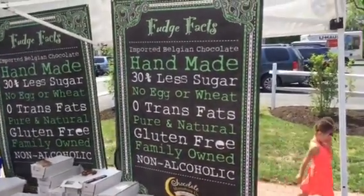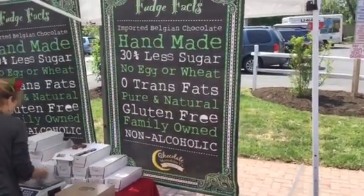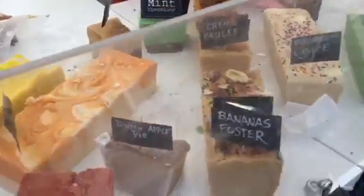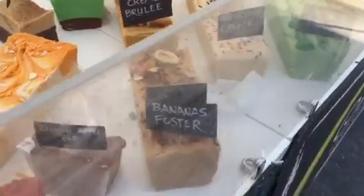Want that white or chocolate? The family-owned company, and it's non-alcoholic. So even though it has an alcoholic name, it's burned out. That fudge was really good, y'all. I tried the bananas Foster, and it was very creamy. And what she just explained to me was that they are from Pennsylvania, so their fudge is made with cream. That bananas Foster was delicious.